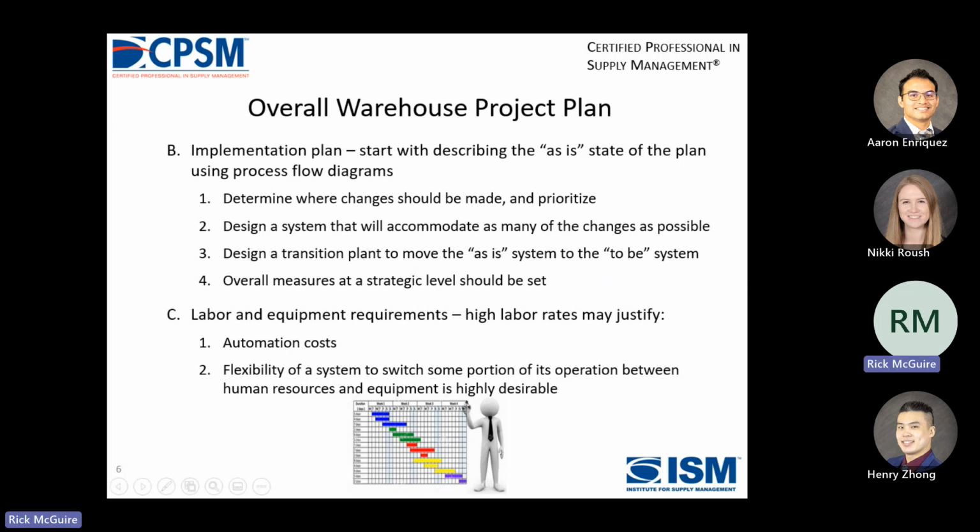Labor and equipment. Higher labor rates may justify more equipment. So higher labor rates could justify more automation. Flexibility of a system to switch some portion of its operation between human resources and equipment is highly desirable. So interestingly enough, a lot of the job destruction, I guess you would call it, in manufacturing that has taken place over the last 30 or 40 years is not due to immigrants coming in and taking jobs. It's due to automation. They just need fewer people.